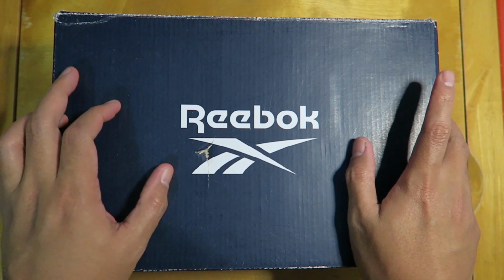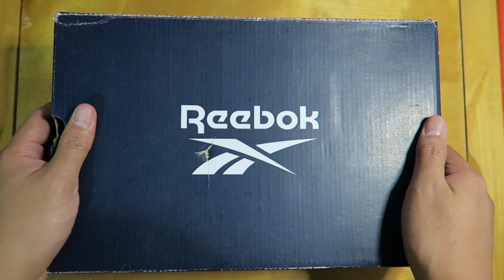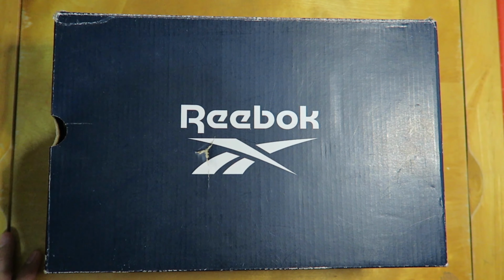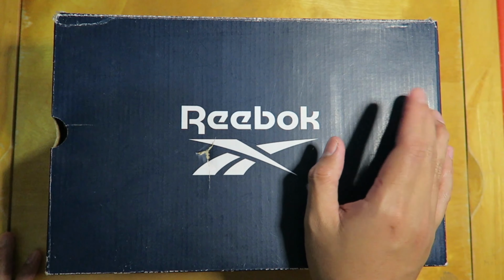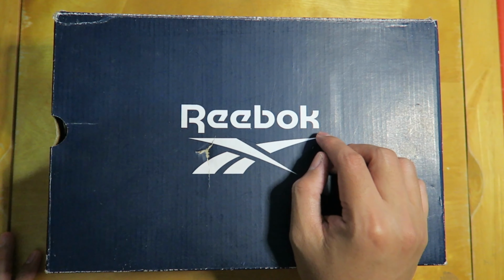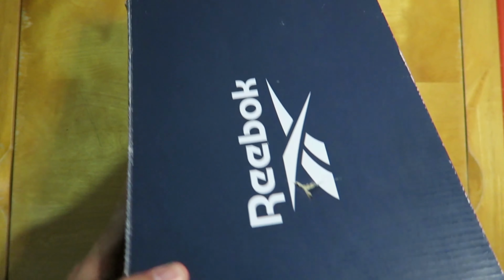So we have here the box. This is a modern GR box of Reebok, a navy and red GR box with the white Reebok branding on top of it. Of course, the top is in navy and the bottom is red, intersecting on the side right there. And let's check out the details.